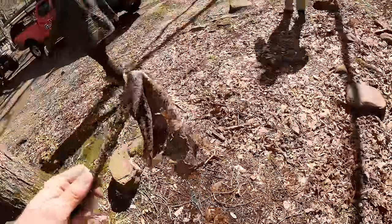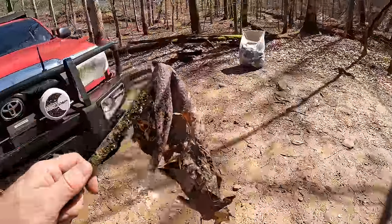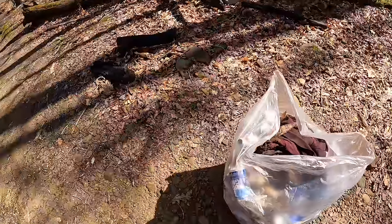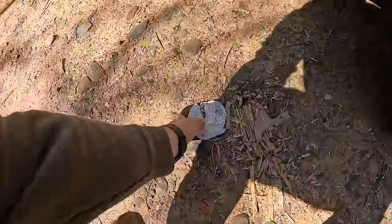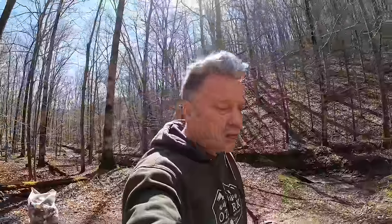Ew. Oh, that's a diaper. It's a pull-up. That's just awful. People suck. What the heck else have we found? Good grief. This is horrible. Absolutely horrible. Humans disgust me sometimes. Don't be that kind of human.